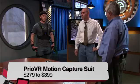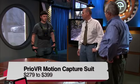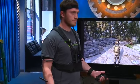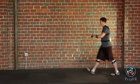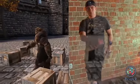Essentially what we have here with PrioVR is a full-body motion capture suit that allows you to very accurately, very precisely, and with very low latency take the motions of a player or user, if it's a serious application, and get them into either a game or a simulation to be used. Cool. So it's not a headset where I would see, you're going to be looking at a screen here, but it is motion capture, which is interesting.